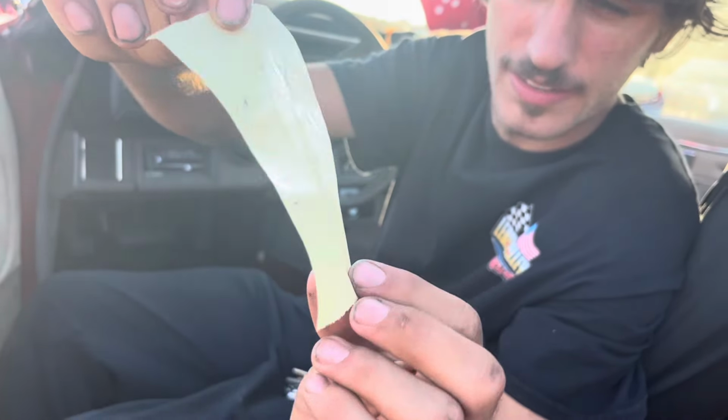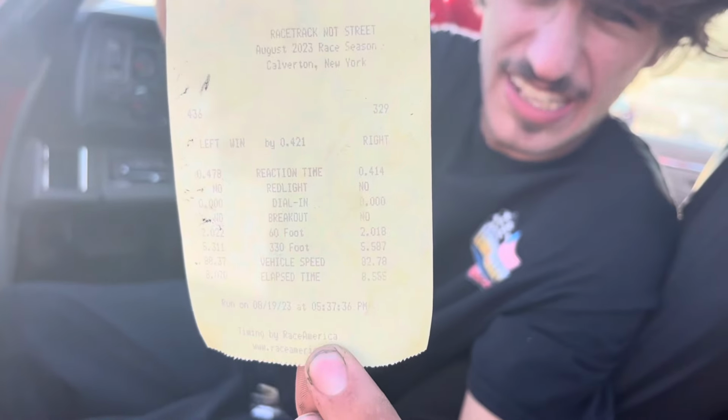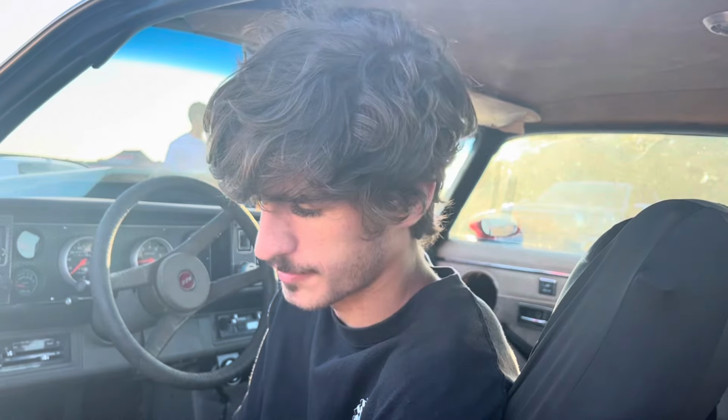Well, we just ran the car and ran okay. I'm in the right lane. 8:55 at 82 with a 2 second 60 foot. So I think the 8:55 converts to like a low 13 second pass, which I want this thing in the 12s. But it spun off the line and I think I'm gonna try and clean it up next run.